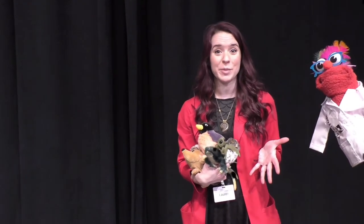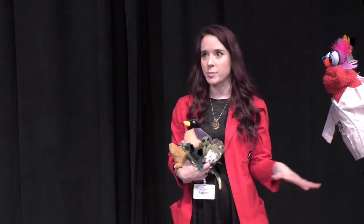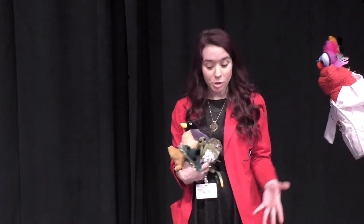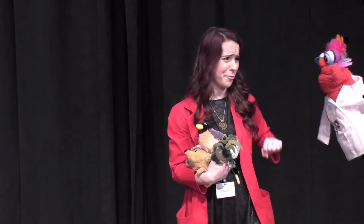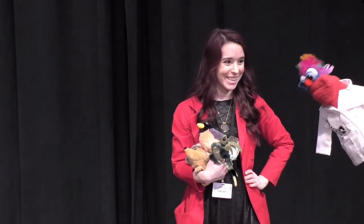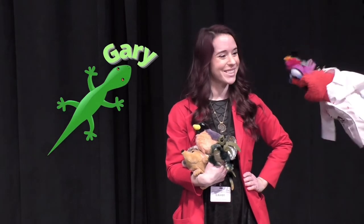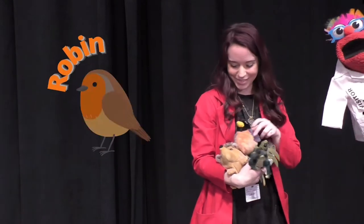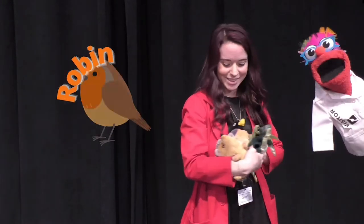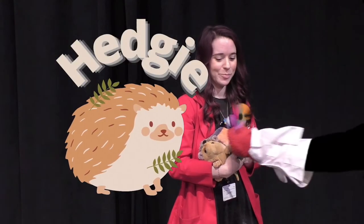So this is gonna be our at-home experiment with spinning. So, if you're not too dizzy from spinning around on your own, you can try this experiment, and for it, I actually brought some of, I think they're your friends. Wait, I recognize these guys. We go way back. There's Gary the Gecko. There's Manny the Mantis. Robin the Robin. Owl the Owl. And Hedgie.